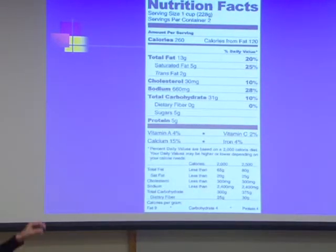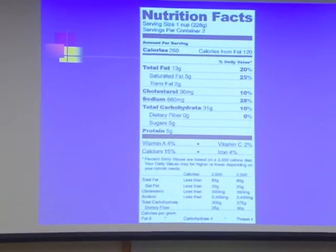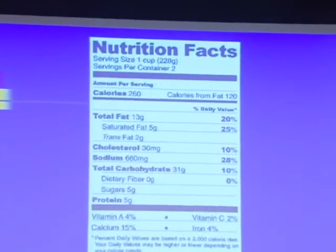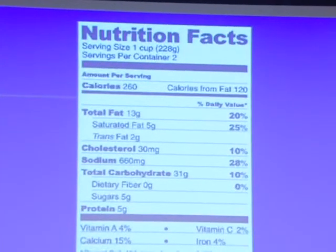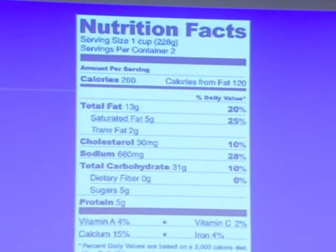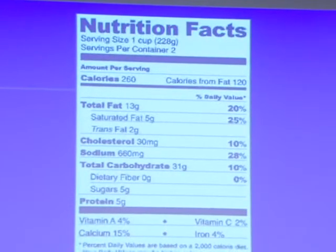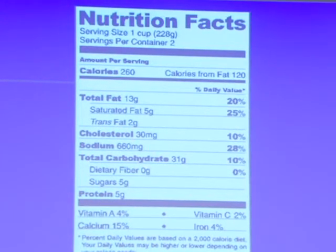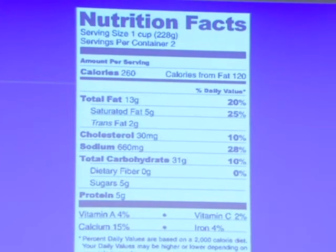Okay, if we look at this food, 1 cup is the serving. How much saturated fat are you looking at? 5 grams. And 2 grams of trans fat. And how much sodium? 660 milligrams. That's a lot for 1 cup of something. And no fiber. So this food, would you say heart healthy or not so heart healthy? Not so heart healthy, yeah.